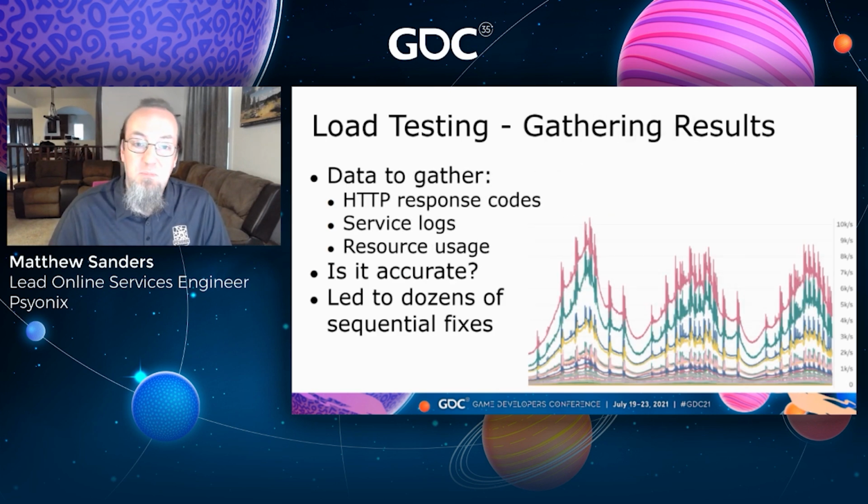Speaking of experiments, part of each iteration was gathering the results. As I mentioned, our load tests were not just pass-fail, so what did we look at? Locust reports HTTP response codes in aggregate, but we also reviewed our services logs and looked at our Stackdriver dashboards with many metrics plotted over time. The goal was to determine what errors the locusts were receiving, if the services had unusual warnings or errors in their logs, and of course what the resource usage looked like for our services and databases.